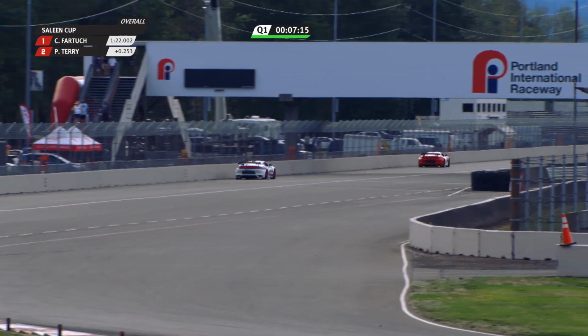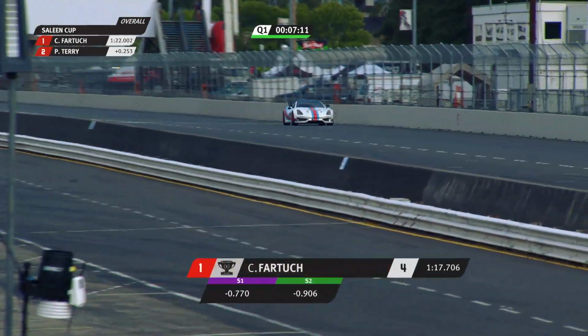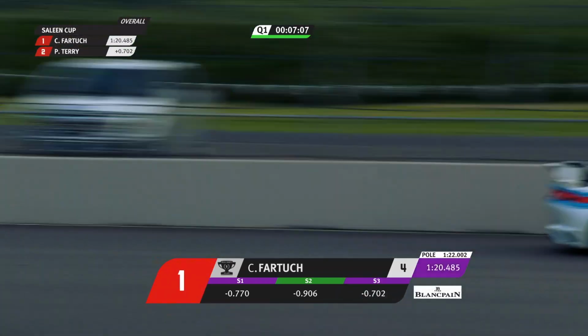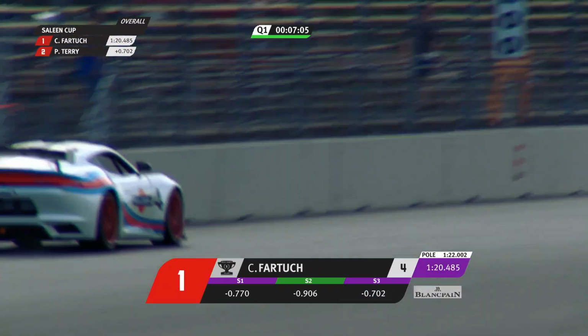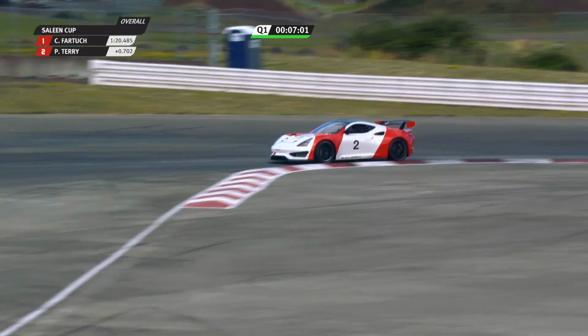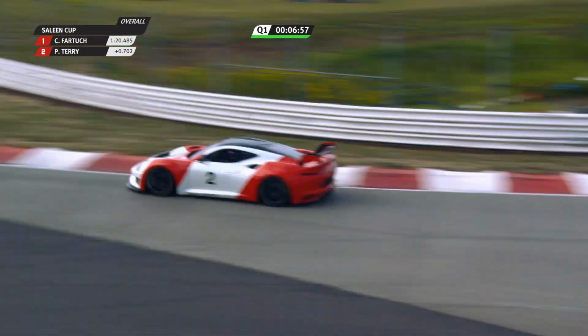Let's see, times now, 122 flat for Fartuk. See if he improves on that this time by. Oh yeah, 120.4, so they're really starting to find some speed. Terry lowering his time down to a 121.1. This is literally like a little test session for these guys to get used to the machine.